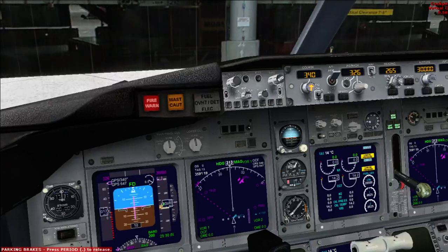Southwest 3282, you're radar contact as reported. Maintain flight level 340. 340.